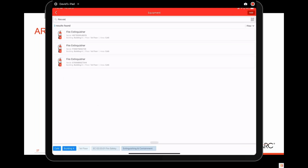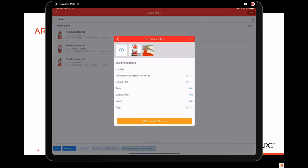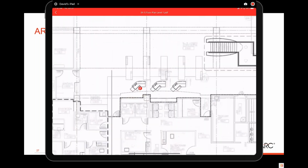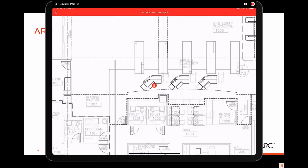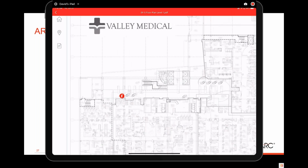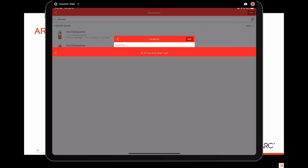Let me click on one of them. Here's all the information for that one, including the location. I can click on it and it says what building and floor, but I can also hit this map. There it is. I just drilled down. Now I know exactly where it is in my building. So again, it's all the information that I want, and I got to it in just a couple of seconds.